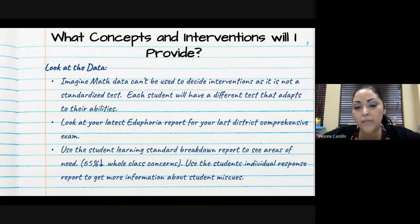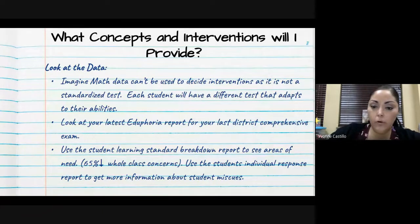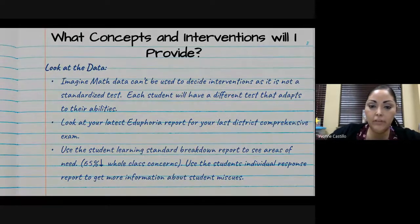And obviously we don't have the time to do that anymore because of the gaps that we have, and we're trying to fill those gaps. So we don't have a lot of time to go back and teach things whole class. So we're going to do that through our stations. And so we also use the student's individual response report to get information about the student miscues. And I'll go into a little more depth on that.